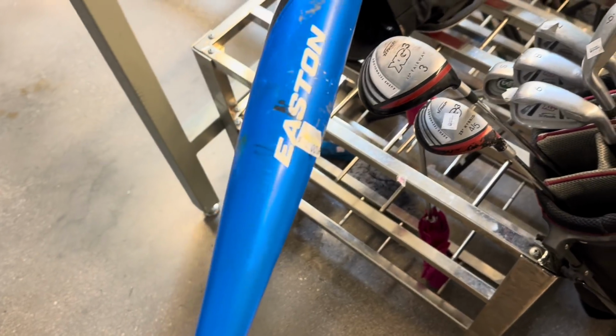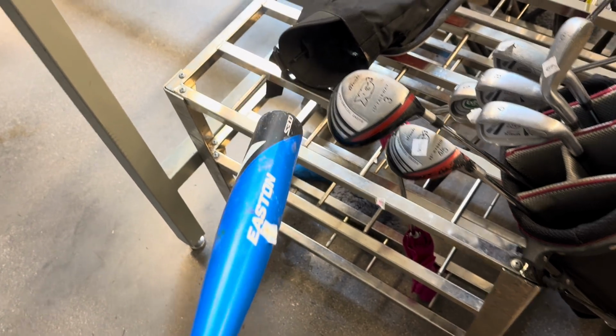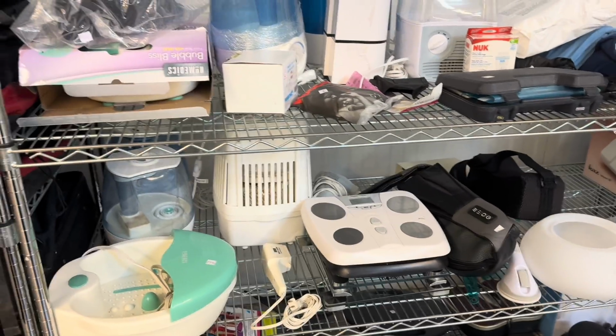This one's probably only worth $15. So just because it's a good brand does not mean it's gonna sell for good money. But yeah, we'll definitely get this big one.